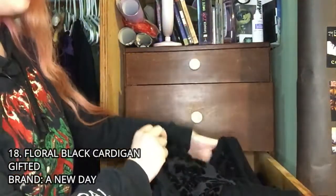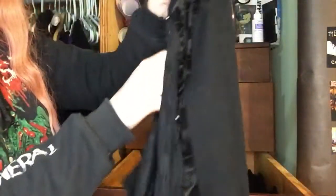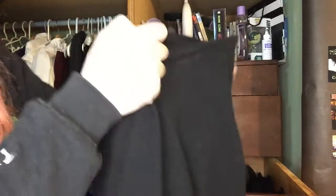The front has a sort of lace detail where it's kind of translucent, but it has the flower velvet detail there. And the back side is just solid, and the sleeves are also solid. I also have this red, kind of orange-red cardigan as well.